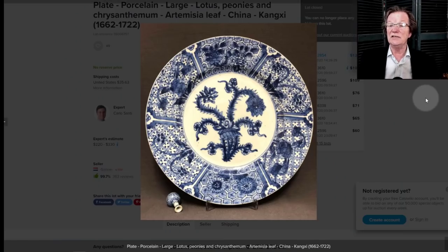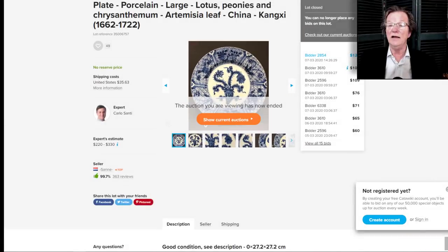And then this was something that was coming up, and it closes very shortly, I believe, or maybe it already did close, I'm not sure. But this was that cool-looking fern and floral Kangxi dish on Catawiki that we had on the newsletter page. I just liked the pattern of it a lot. And, oh, it did sell. This one closed. It sold for $120. That was a good buy. That was a very good buy. That was a nice-looking plate and an unusual pattern.